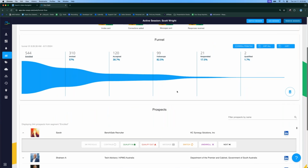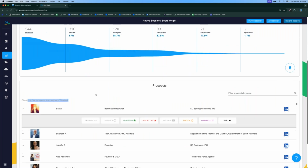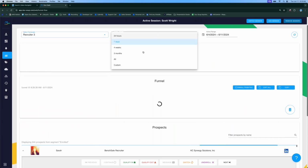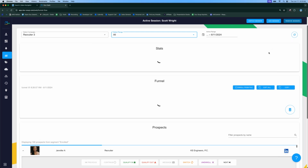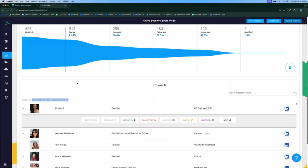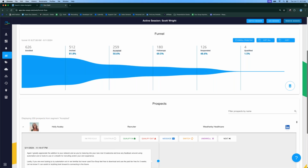Furthermore, on the funnel flow is also the ability for you to manage campaigns and manage people in the campaigns, taking different actions with each one of them. Down here at the bottom, you're going to see it says 504. Actually, let's change this a little bit. Let's do our campaign in question here, and let's do all time. Right. If I scroll down, you can see it says 626 prospects enrolled. From here, if I click on accepted, it shows me the 259 people that have accepted.